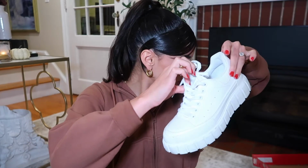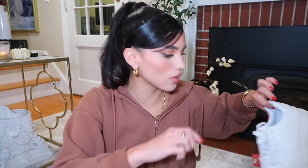All these shoes are so dirty because I literally have worn these nonstop. I also just wear these all around New York City. These are gross. I also need to spray these. I don't even think I've sprayed these down with Lysol yet, so I'm not touching the bottom.